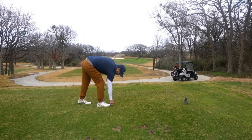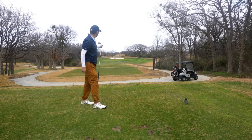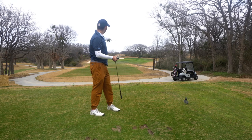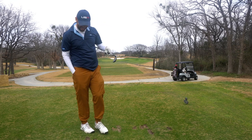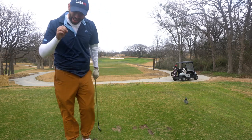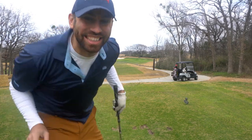That was the exact right call. It faded on me a little bit. I wanted to push that right because the wind on the flag for the green is coming right to left, but it didn't really push left. Got a bit of a fade spin on it, but hey, it's a green in regulation, better than last time.